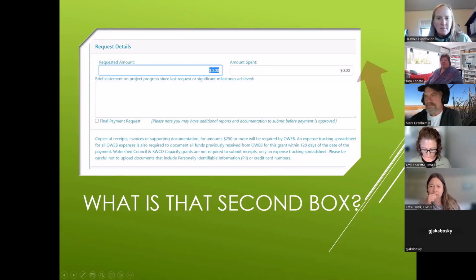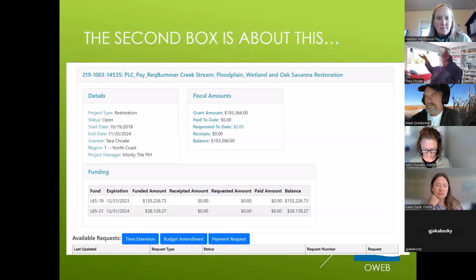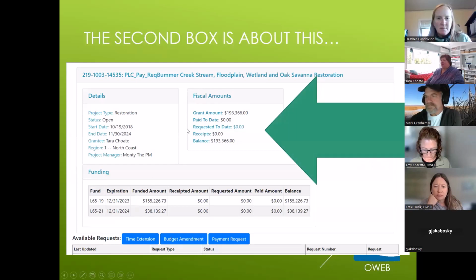Okay. So what I think that people are missing in this conversation is actually above where the boxes are. And it has to do with this box up at the very top of the page, where it shows fiscal amounts and it shows your grant amount, your paid to date, your requested to date, which can be different if you just submitted a request, your receipts, and then your balance. Okay. I think people are just missing that box, and they're not understanding that that box is fundamental to what the OWEB fiscal staff are asking you to put into these boxes.